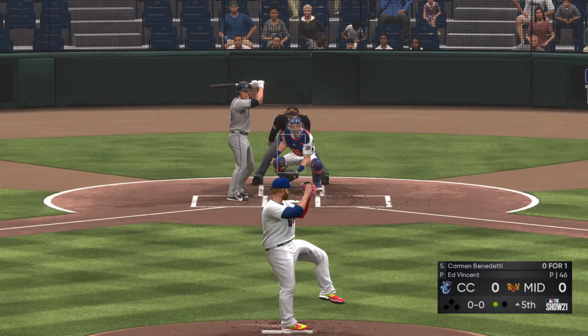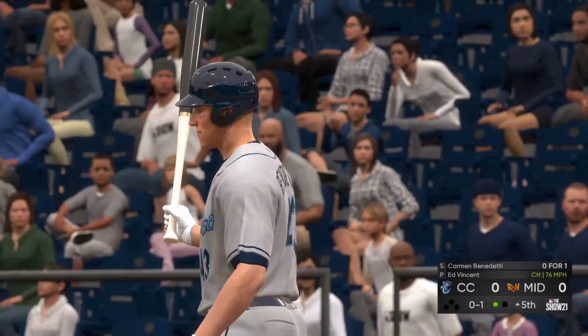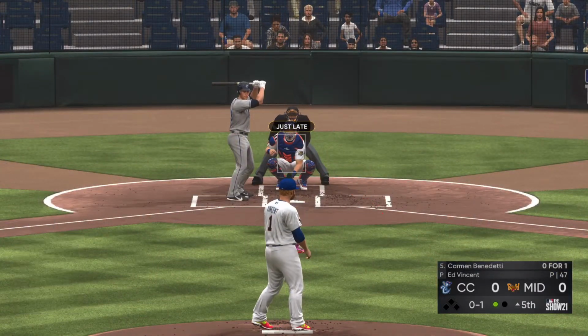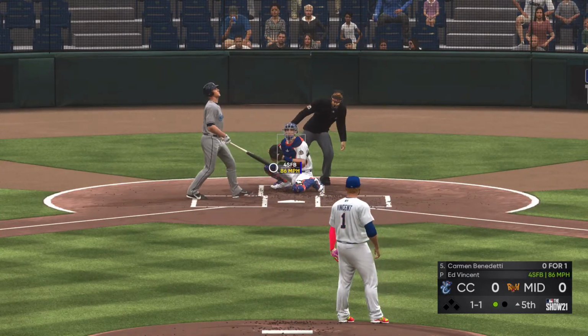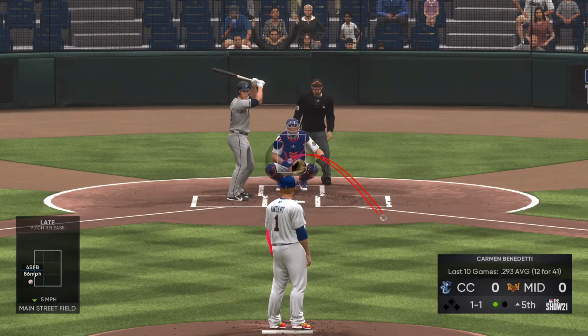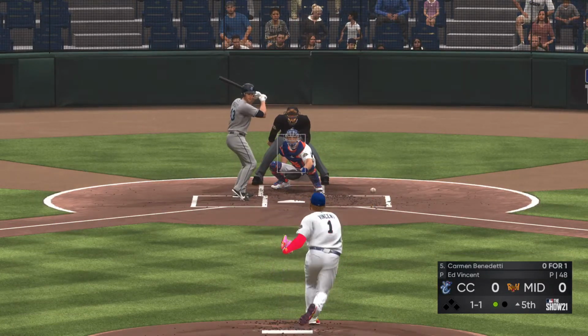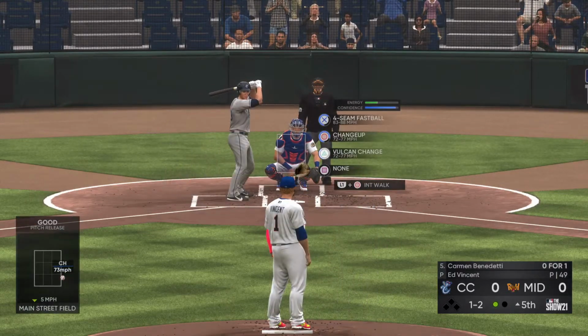So now to the plate, Carmen Benedetti. And she'll take a changeup here for strike one. He popped out in his first trip. Hey, come on now, here we go. And he'll look at a fastball just off the black, and it's even at 1. The 1-1 home. 1 out, nobody on.